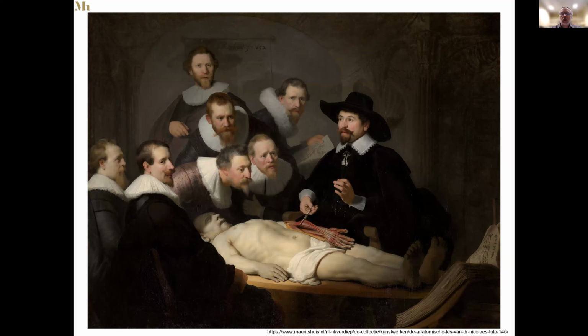And this painting is called The Anatomy Lesson of Dr. Nicholas Tulp. And in this picture, the human body is the main object of interest. Similarly, the human body is the main object of interest of the GMM program.